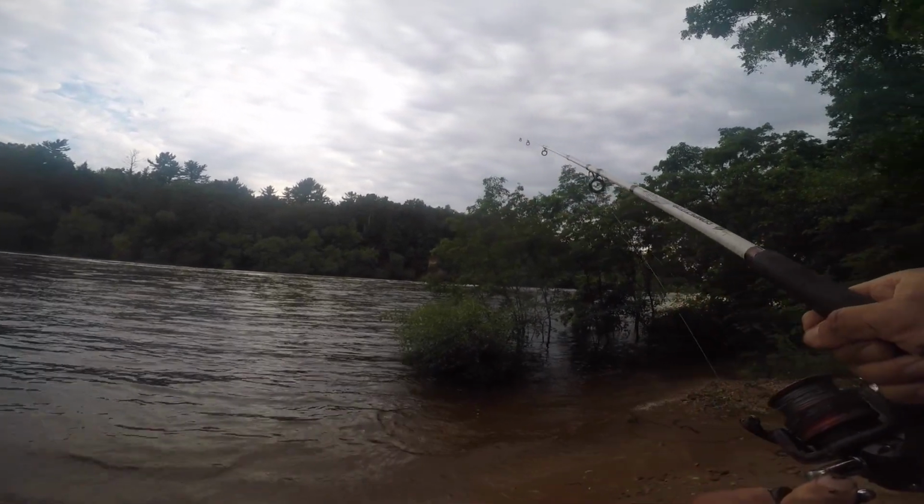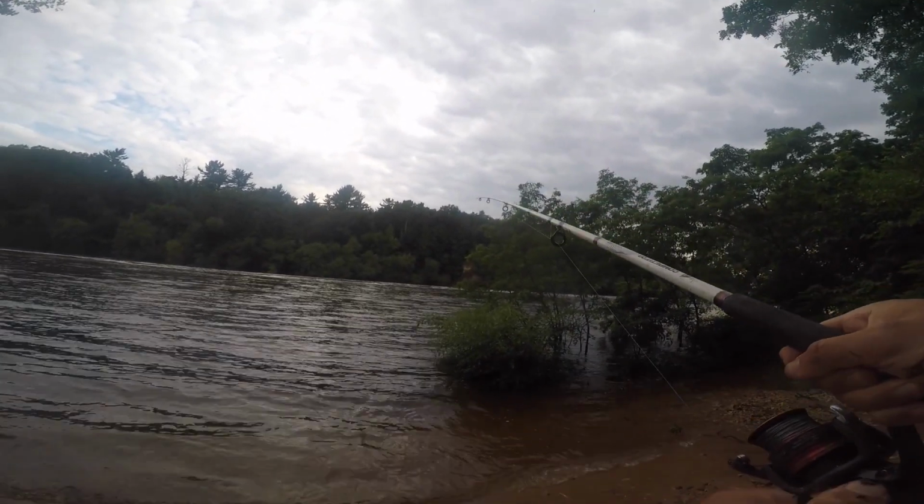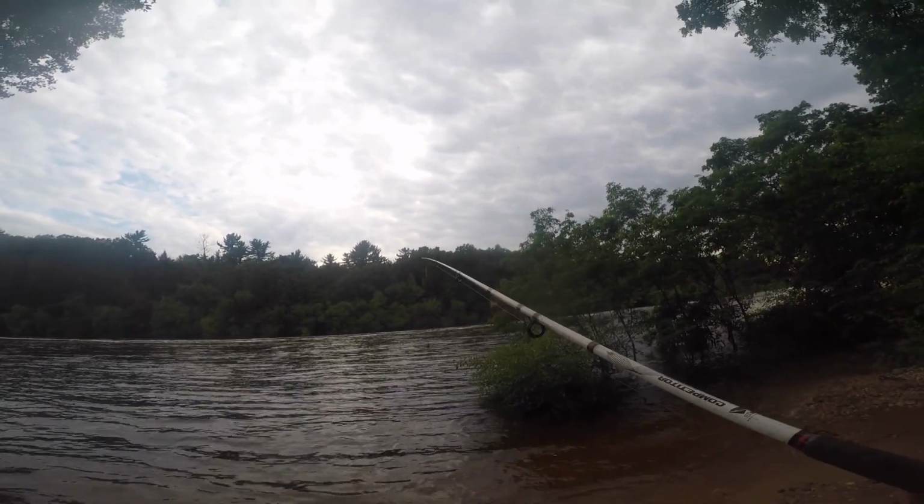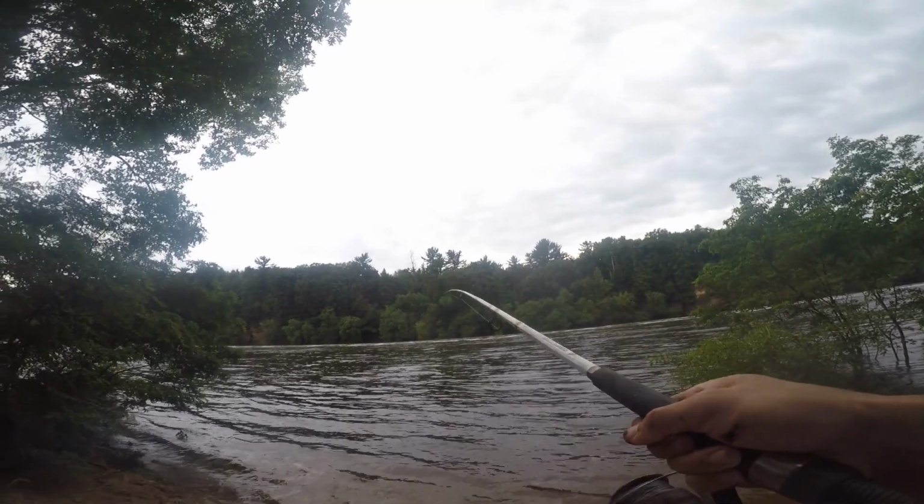Oh no, that was a walleye. That was not a drum, but it did get off. So there are other fish here, thank God. I'm gonna try to get another one. I think that was a wally. Got another fish, I think.